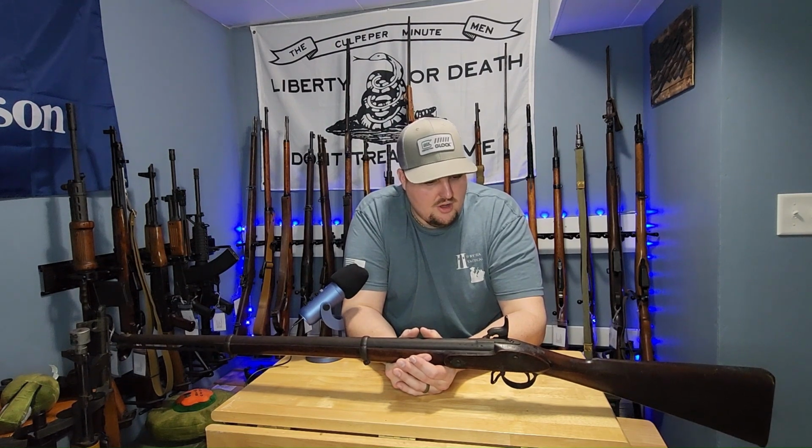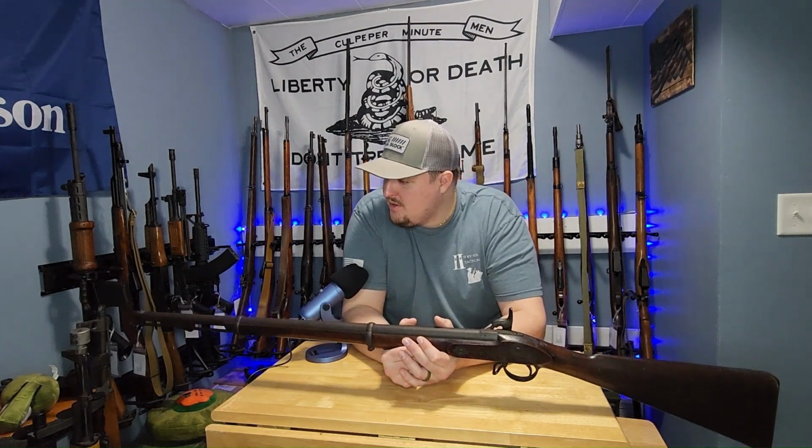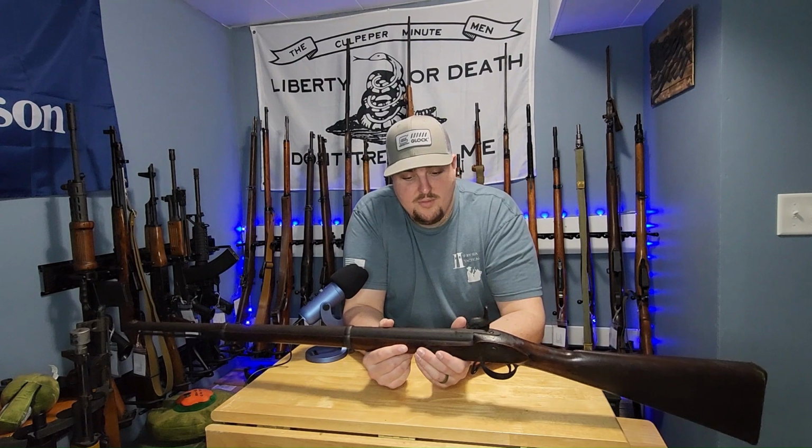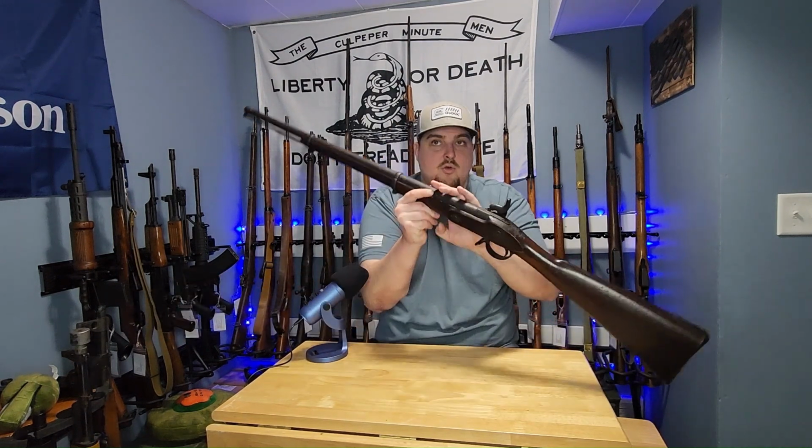We introduced the Krag-Jorgensen obviously in the late 1800s, and then followed up with the Springfield 1903. Those internal cartridge guns came a bit later for the British. This would have been an example of what you would typically see a British soldier carry at the time. It is very interesting it ended up here, but I thought I'd bring this to you and let you see it. It's very cool.